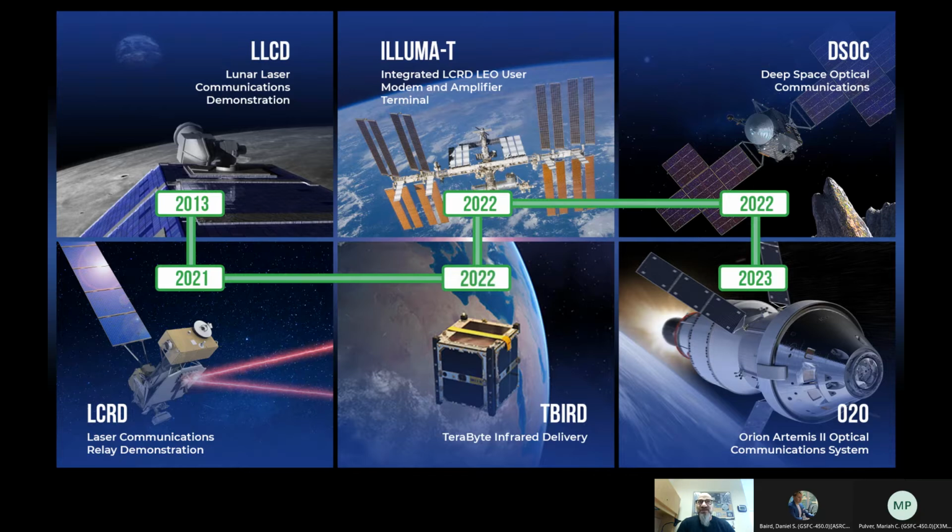By design, the LLCD was hosted on the LADEE spacecraft, which was the Lunar Atmosphere and Dust Environment Explorer. So at the end of their experiment, by design, the spacecraft was deorbited and essentially crashed into the moon as part of the experiment. So our time to do our optical demonstrations was limited by that. So though we got a lot of great experience and great data, it was not a long-term opportunity. So LCRD now builds upon that experience, and we'll get those 2 years of experience.